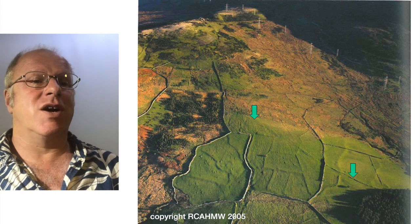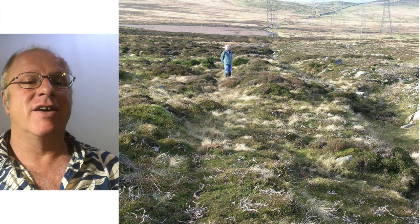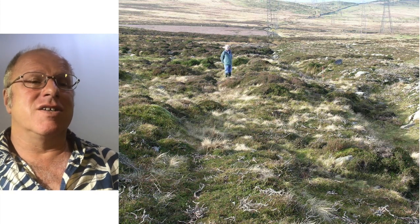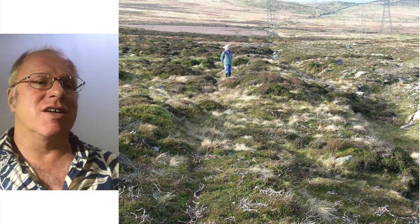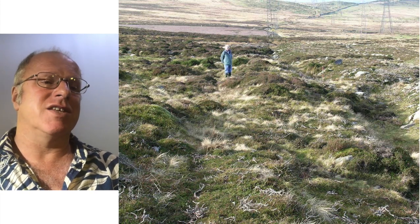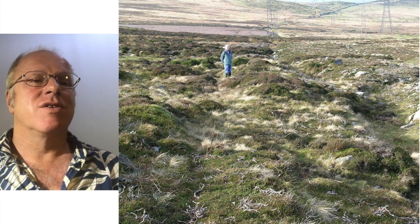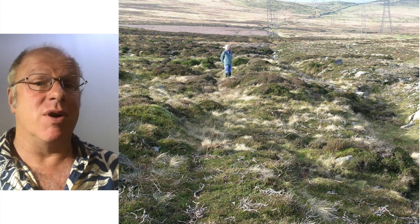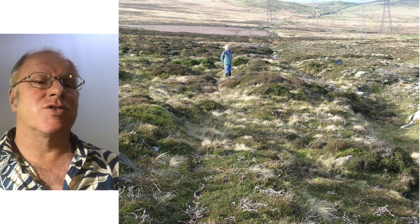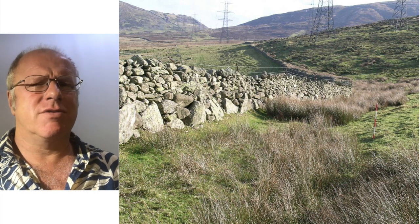In some places it's quite obvious. This is a nice agger, a bit more than 5 metres wide, emphasised by the multi-period trackway, which has gone alongside the agger and made these braided hollow ways. You can follow the road quite clearly across this bit of the uplands, even though it's not particularly well preserved.